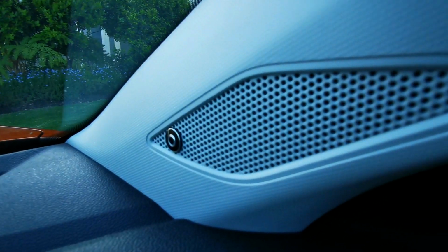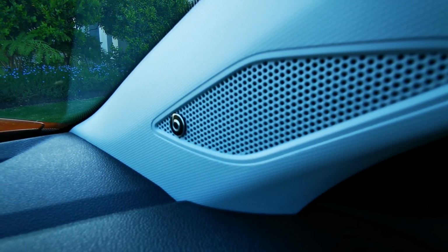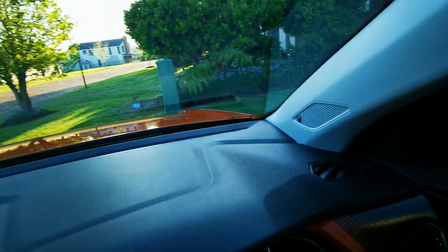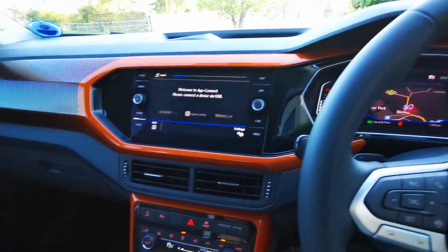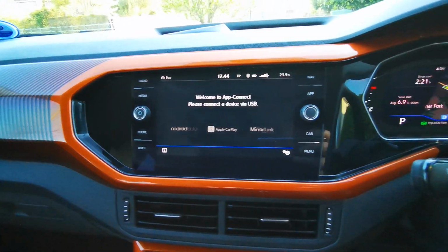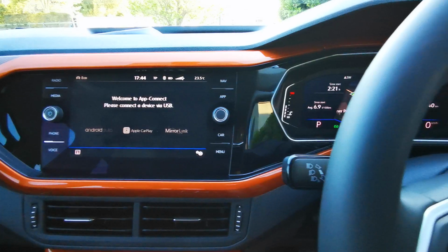There's the beat system. Lekker. Into your sophisticated boardroom, you lean on the balustrade, taking in the skyline. So it works. So that's a T-Cross, like it or not, with the orange control. I love it.